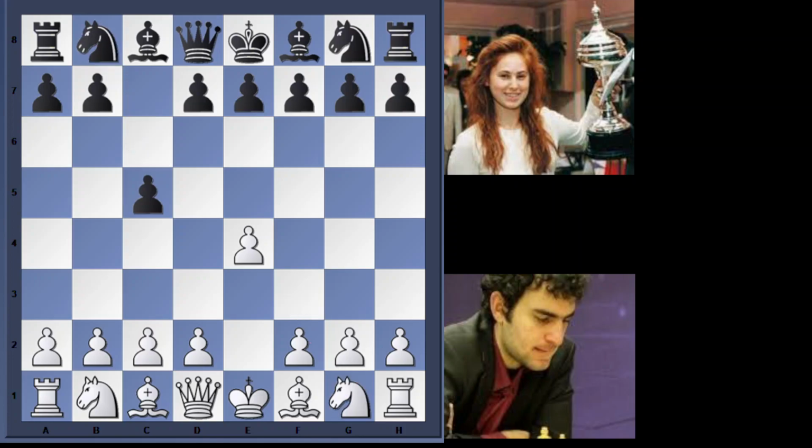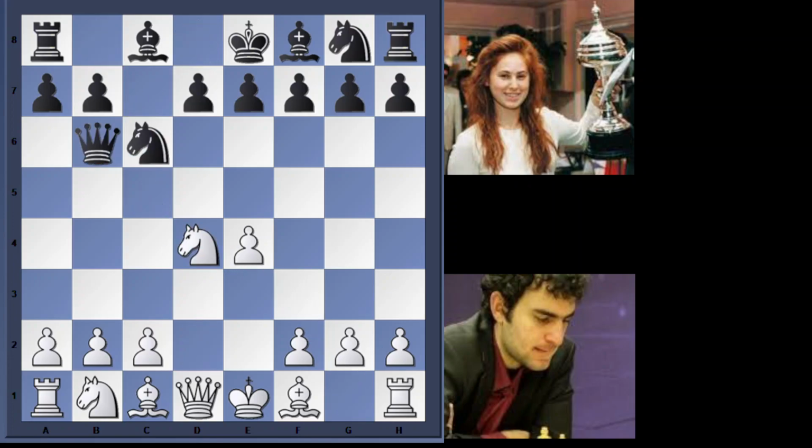Or even after seeing the Sicilian, maybe play a move like knight c3. Play Grand Prix attack, something like that, where white is not really taking too many chances. But I guess he wanted to stay in his wheelhouse. So this is how the game started.